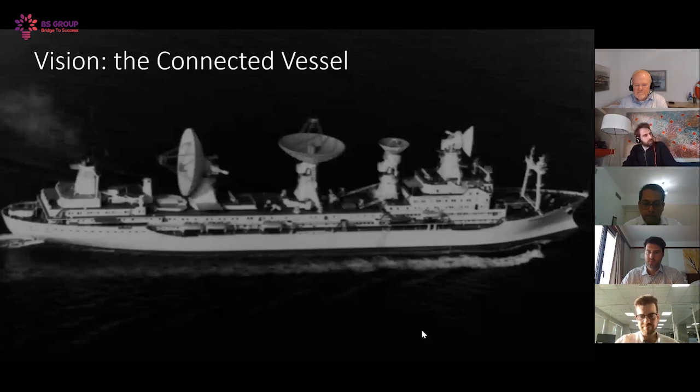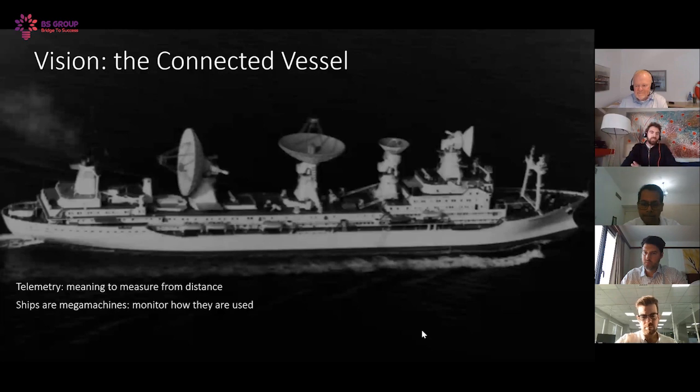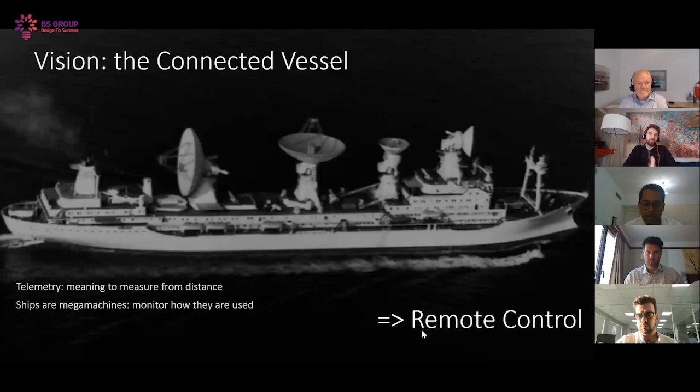Its mission was to try to detect intercontinental ballistic missiles. So if a nuclear bomb is flying over the Pacific Ocean, for example, I can guarantee you it was fully connected back then to give all the alarms to the shore. What is used there is telemetry, meaning measuring from a distance, with all of this technology. The controller is far away and has an overview of what's happening there. Ships are mega machines. We have an economic interest in these huge structures to know how they are used. So we can finally have remote control.